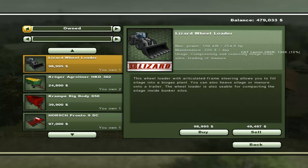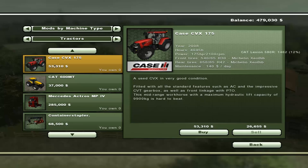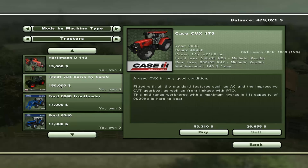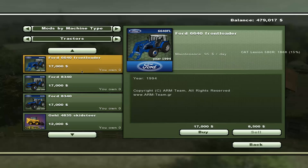Now, let's go to mods. So yeah, it's 53.3 for the Case with $140 a day maintenance. Y'all were saying that this would be a good replacement for like the Kirovets. I could probably get away with putting the Kirovets away and replacing with this, but I want the Ford. And there was some discussion about whether I should get the 8340 with the front 3-point, or whether I should get this one with the front end loader. I'm going to go with the front end loader because I do want to be able to sell my wool pallets. So we're going to go ahead and buy that.